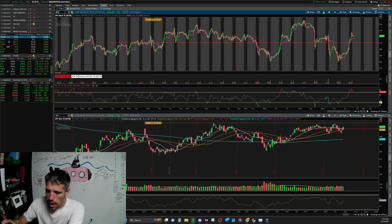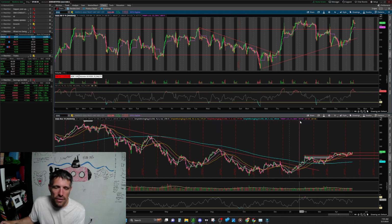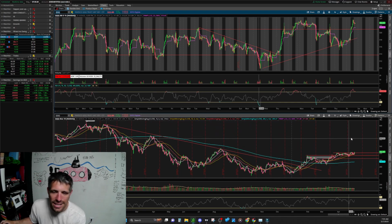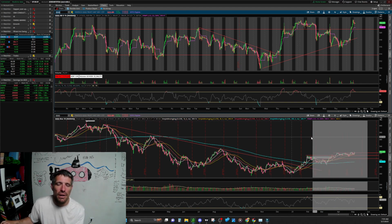The next up we're going to look at is the QQQ. Good old QQQ, tech heavy. If you don't know what the QQQ is, there's about 100 stocks in this. It's very tech heavy. It's got your big stocks like Apple, like Meta, Microsoft, Tesla, all of those stocks, and we're also going to run through those stocks as well to see where they sit. So the QQQ sitting here above a curling 200-day moving average, looking very, very nice.